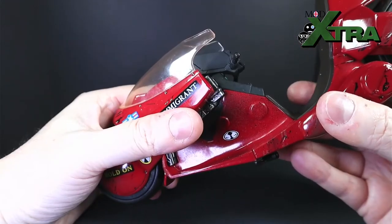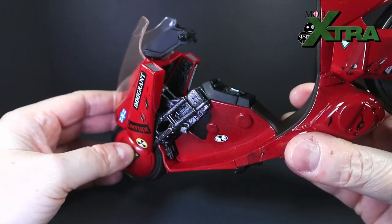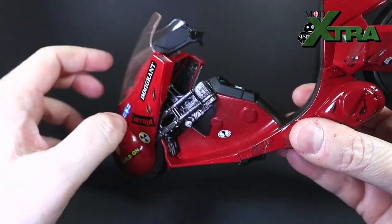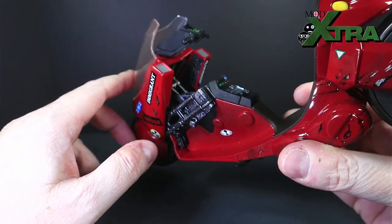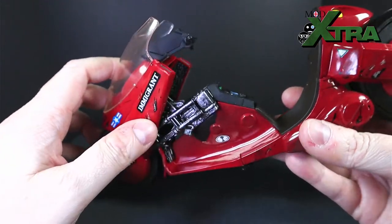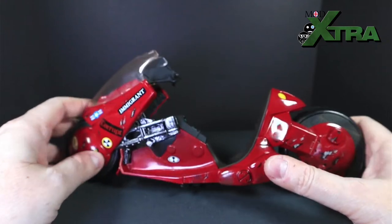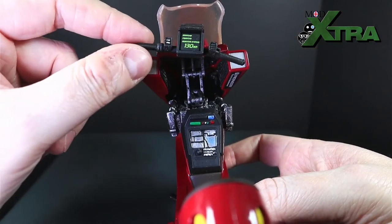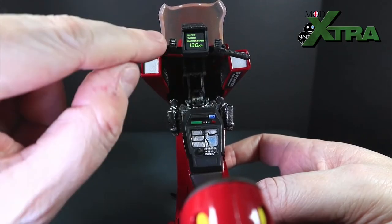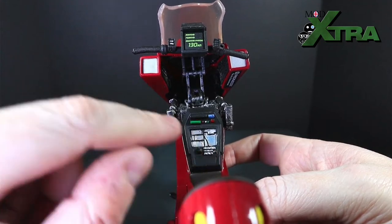This front unit here can lift up to reveal the engine parts underneath, and these all have detailed sculpts in there, all metallically painted with a wash and lovely paint work. It allows for a bit of access to the engine compartment, so you can have it parked up and he's doing some repairs or whatever. Lots of details in the cockpit area as well, sculpted handlebars, all the paint applications on the buttons and switches there, look. All nicely done, lovely jubbly.